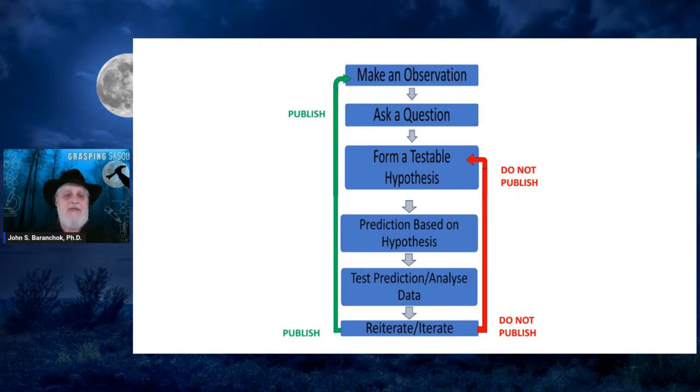So when your hypothesis isn't borne out, you're going up the right side, the red side of the experimental method, and you're tweaking your experiment. You're forming a slightly different hypothesis, or you're tweaking your experimental design and seeing if your hypothesis is borne out in that way.